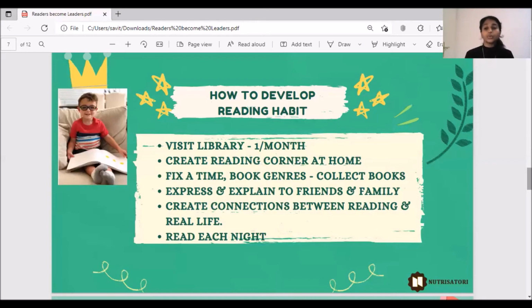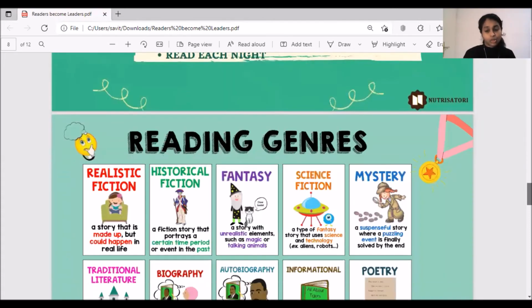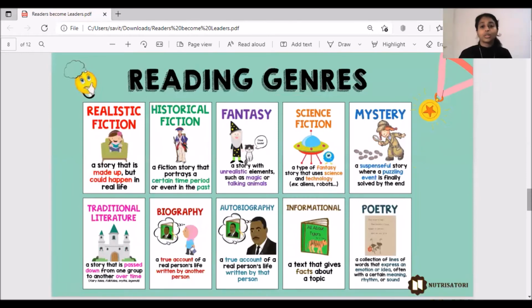And if possible, you can visit the library once a month so that you will get to know the n number of books available. I'll also give you information about the types of books that are available so that you can choose your favorite genres.